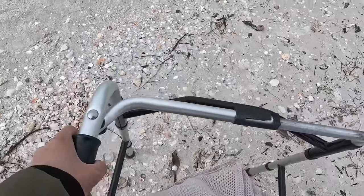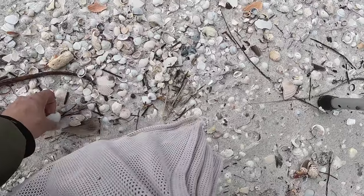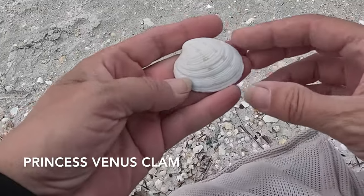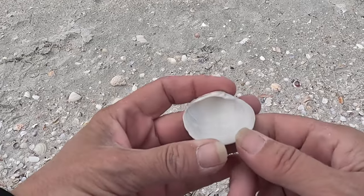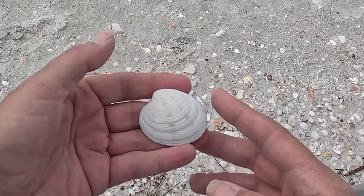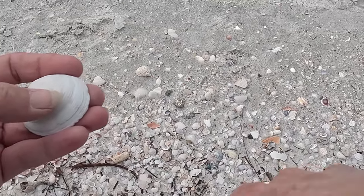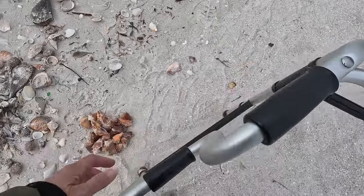Oh, that one they call Princess Venus, I think. It looks like a quahog, but it's thinner, and it doesn't have all that purple. It has that kind of squared off edge. I'll look at my book again, but I think so. And this is a great little shell. I love it. Somebody made a pile of fighting conchs. My gosh.